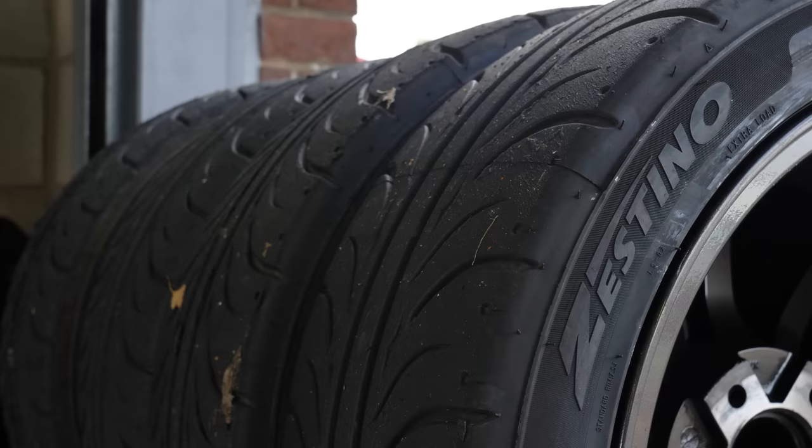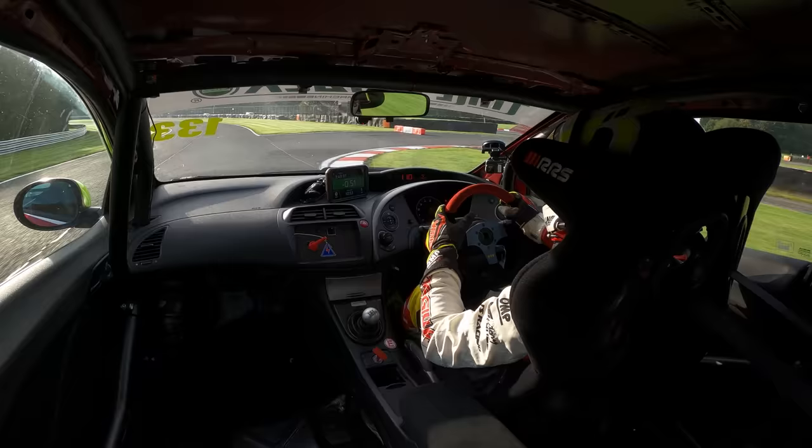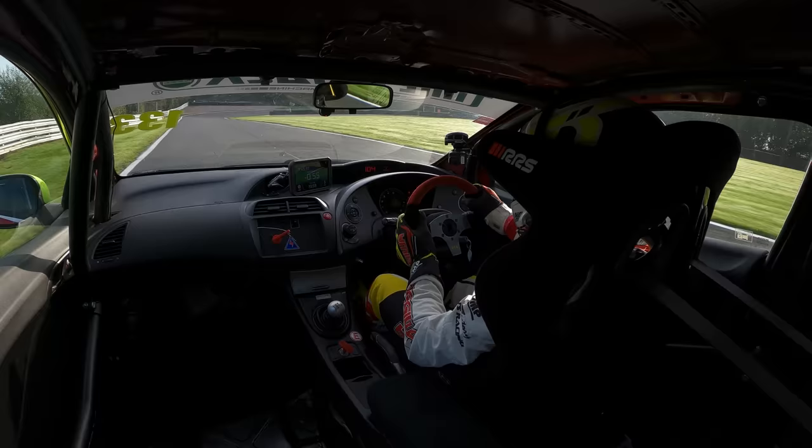The Zestino that we started on, I was very impressed with. It felt great up until driving at about 7/10. To be fair, that's the kind of pace that you can drive on a track day when you've got other cars that you can't actually overtake. Obviously, as we were on a test day, we were able to do lap times. It started to lack a little bit when I started to push on. Although the tyre is a good all-round tyre and can be used on the road, drive to the track, do your track day and drive home again.